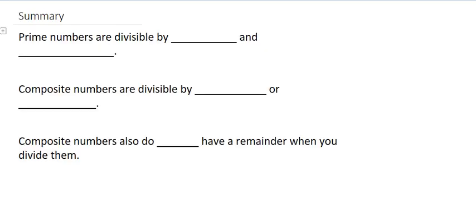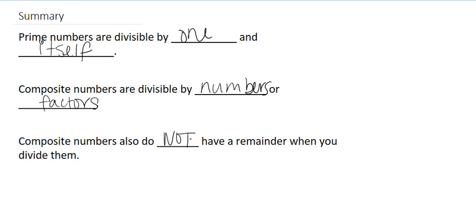So, prime numbers are divisible by 1 and itself. Composite numbers are divisible by other numbers, or factors. Composite numbers also do not have a remainder when you divide them.